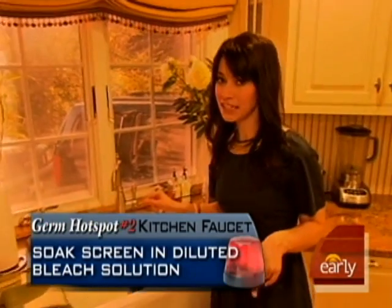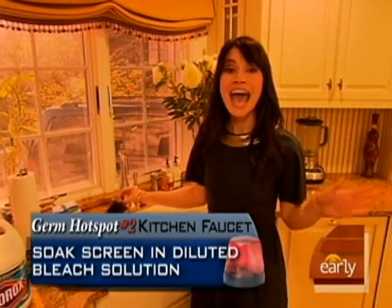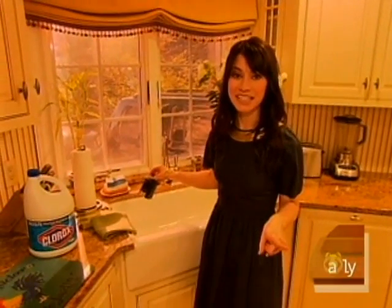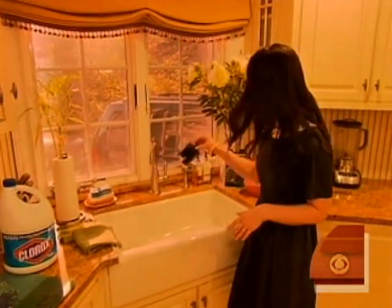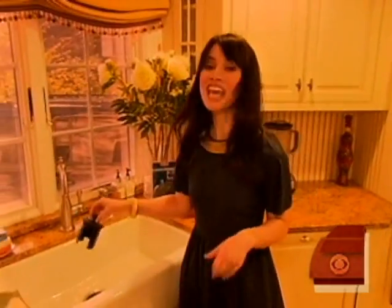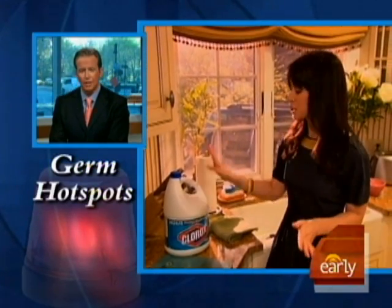The next hot spot, of course, is this garbage disposal, which, get this, has about 1,000 times more bacteria than the average toilet. So how do we clean it? Soak that in bleach too. You want to soak it in bleach. Bleach is your best friend. So just bleach around. I guess you really can't be careful not to put your hand in there. You want to use regular bleach and water, not the color safe kind, just regular bleach.